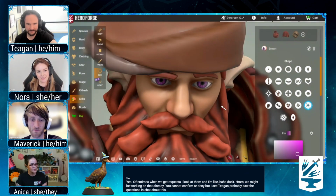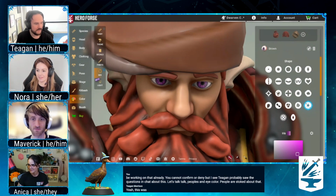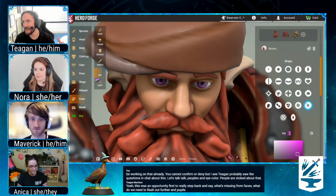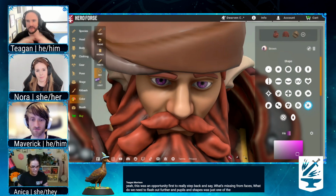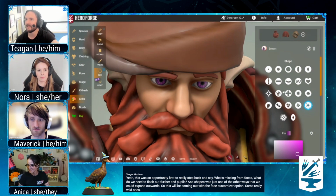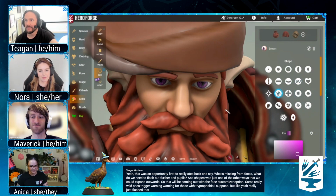But I see Teagan probably saw the questions in chat about this. Let's talk pupils and eye color. People are stoked about that. Yeah, this was an opportunity for us to really step back and say, what's missing from faces? What do we need to flesh out further? And pupils and shapes was just one of the other ways that we could expand outwards. So this will be coming out with the face customizer option. Some really wild ones. Trigger warning for those with trypophobia, I suppose. But yeah, really just fleshed that out. Some beautiful, beautiful work by Nettle here.